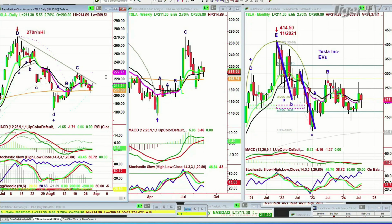But on any rally, if there is a rally that takes it over 228 into leg D, some part of your position should have a raised stop. And I just have a trading stop. I'd even make it fairly wide, of 4 or 5 points. But I would do that only because the monthly chart says it could be stuck in this range for a little while longer. It's an EV, and if you look at, I'm not going to be able to remember the chart.